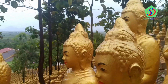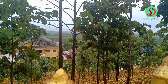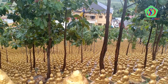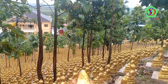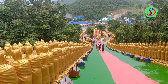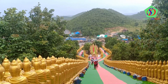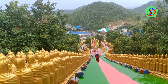If we look at the side of the mountain, I will show you. There are also many Buddha statues around the mountain. Here you see the yellow. That's the golden Buddha statue. We look from the top. It's not the top yet, but look from the upper staircase. It's really beautiful. It's really amazing.